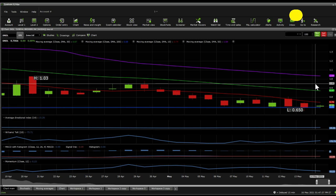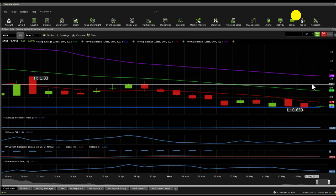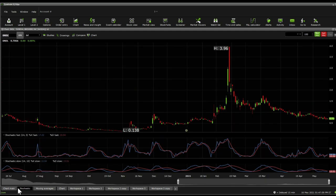Now, the 10 SMA is above the 30 EMA, which is technically a bullish indicator, but the trading action zone, where most positive reversals occur, is between 87 cents and 74 cents. So a lot of that might sound a bit technical for you. What you need to know is that it's a very critical time right now where it's sliding downwards, and the best you can hope for is an accumulation period.